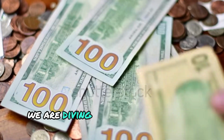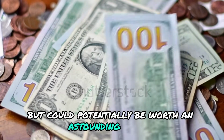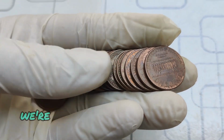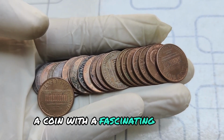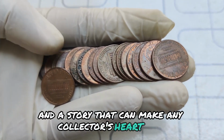Today, we are diving deep into a coin that many may overlook, but could potentially be worth an astounding $299 million. Yes, you heard that right. We're talking about the 2060 Ultra Penny, a coin with a fascinating history, unique characteristics, and a story that can make any collector's heart race.